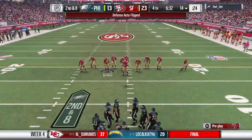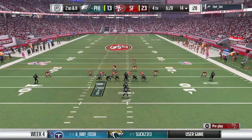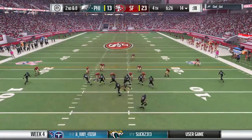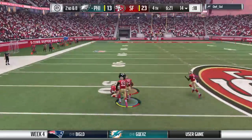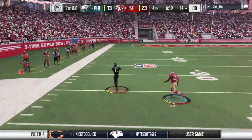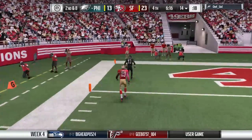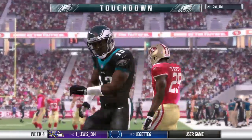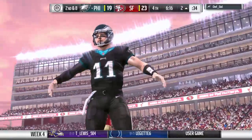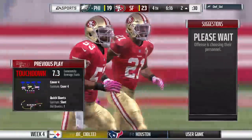2nd down, 8. They come out here in the eye. Throwing is Wentz. He's going to go for it. And got his man. Complete. Touchdown, Philadelphia. Alshon Jeffrey with his 2nd touchdown of the game, 4th of the year. And the Eagles are back within a score.